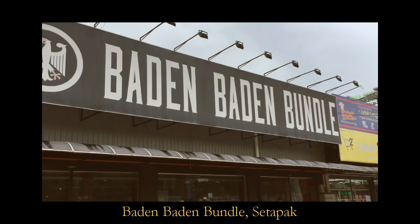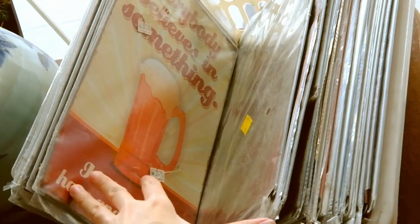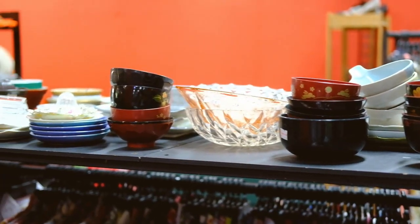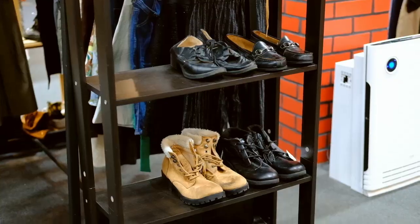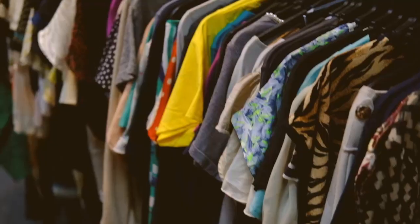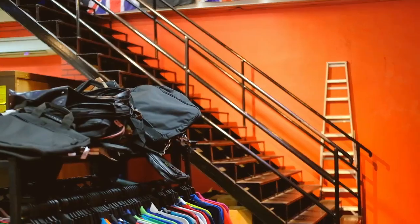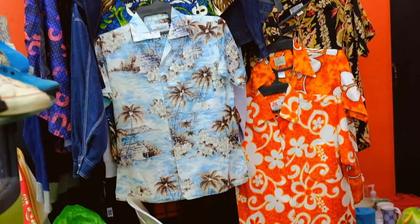My first stop was Baden Bundle in Setapak. This store sells some vintage furniture, but I thought the price tag was quite scary, so I didn't get any of it. Shoes and accessories are better managed here than in the budget stores, so they look more appealing. This store has basic clothing, most of them with a price tag of 12.90 ringgit. On the second floor is the male section, and at the same time it holds more shoes and bags as well.